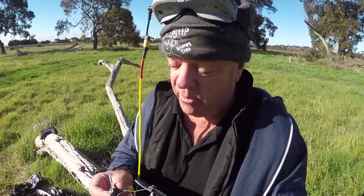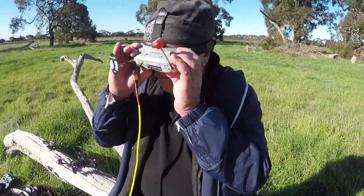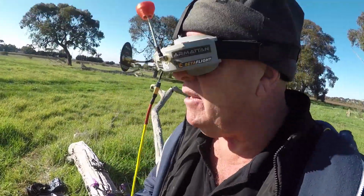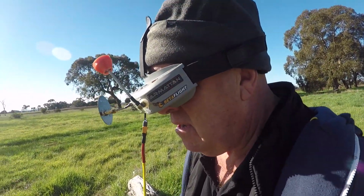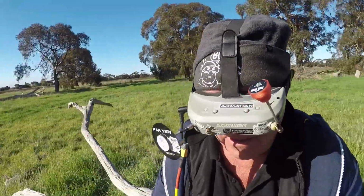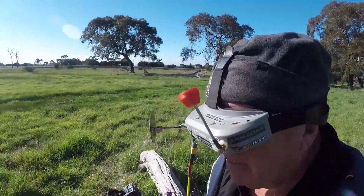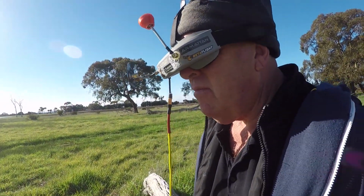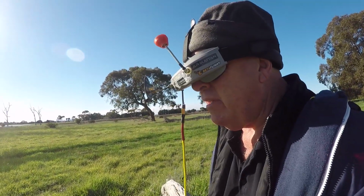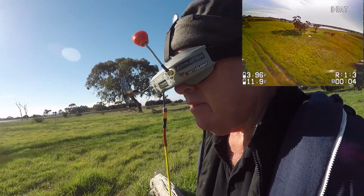Yeah, let's whack a battery on it. I've got a full receiver in here too, so we should get some pretty decent range. The camera's nice colours. I might just take it out a little bit and put it on a nice launching pad for you. Yeah, well, nice camera. It does look big in my goggles though, like fisheye or something? Yeah, it looks like 4:3 instead of 16:9.